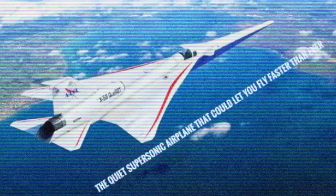While the outer shape of this aircraft is cutting edge, the actual body is made up of parts that are already used in other planes. Landing gear from an F-16, a cockpit and ejector seat from a T-38 jet, but there is one new feature on the inside that sets the X-59 apart.